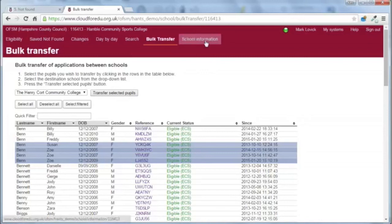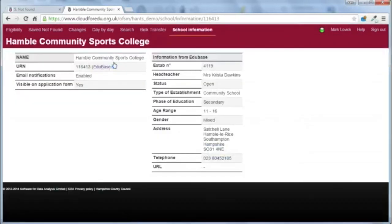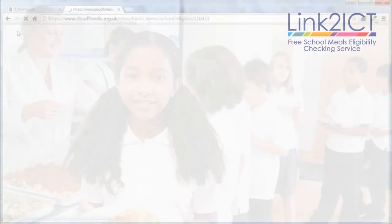Okay, now moving on to the school information tab. It gives you information here about the school, URN number, the address, etc. Now in this blank box here, on the main site sits the main admin user's details for the school. So it's via here, the main admin user can then nominate other users and give them various access, like application only access or read only access, or like they have complete access.